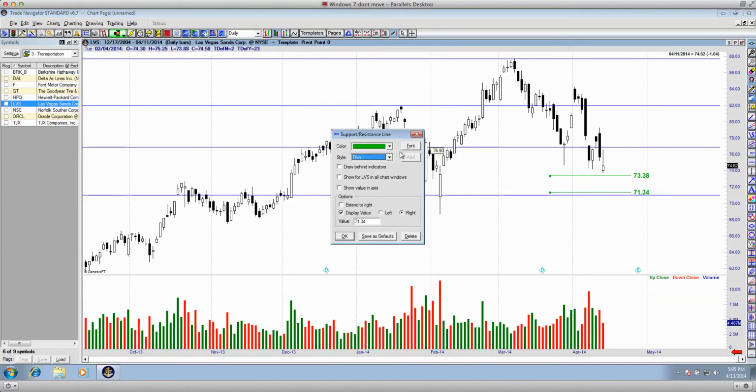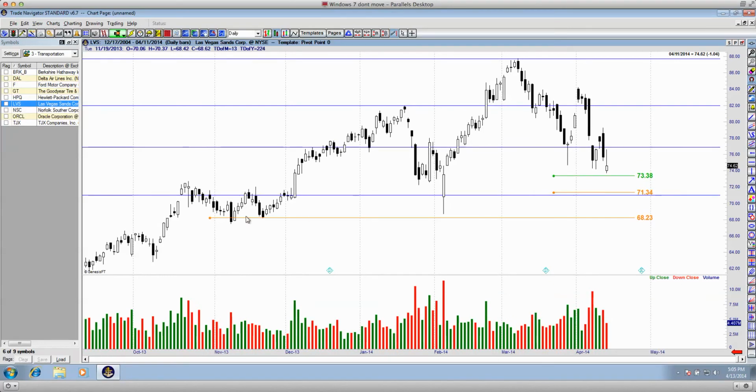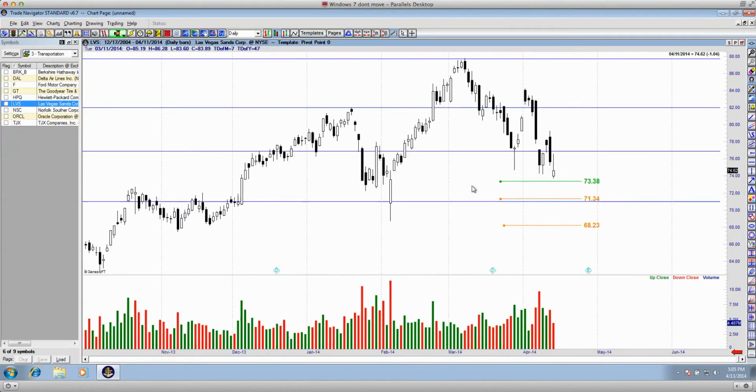So there's a quick little $2 move just here, but really where the risk reward starts to look much more appealing is if we break that first support level. Our second target is down here at about $68 a share. All right, so that makes it a lot more enticing for us. Is it enough to be carried away with? Maybe. But I do want some additional analysis on LVS.